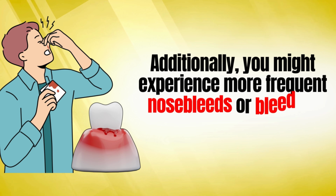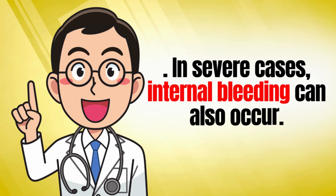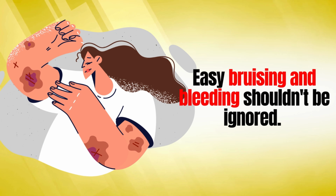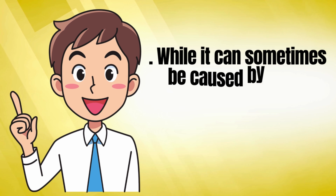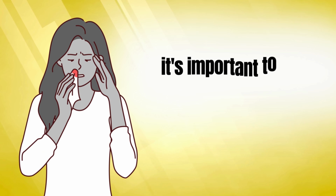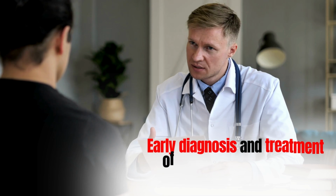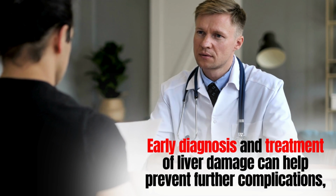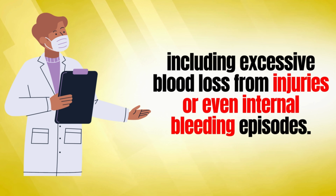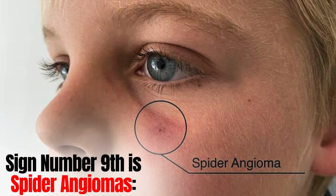Additionally, you might experience more frequent nosebleeds or bleeding gums. In severe cases, internal bleeding can also occur. Easy bruising and bleeding shouldn't be ignored. While it can sometimes be caused by other factors like certain medications or vitamin deficiencies, it's important to seek medical attention to determine the underlying cause. Early diagnosis and treatment of liver damage can help prevent further complications, including excessive blood loss from injuries or even internal bleeding episodes.